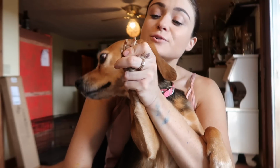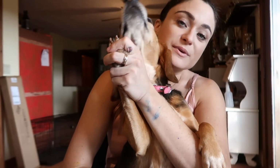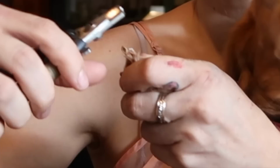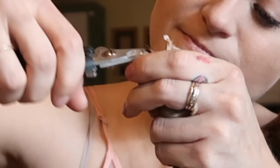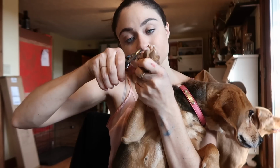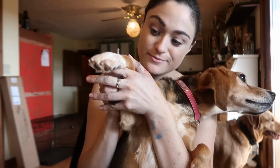And what you're going to look for, like on her white nails, you can see a very clear line. I still have paint on me from painting with the birds. You can see a pretty clear line where the quick is and where the white part is. So I just take a little bit off the end. Good girl. You don't want to forget, they have this little side guide too.